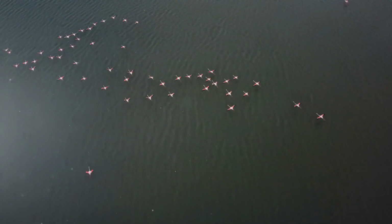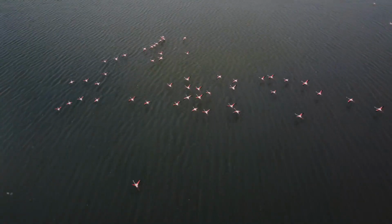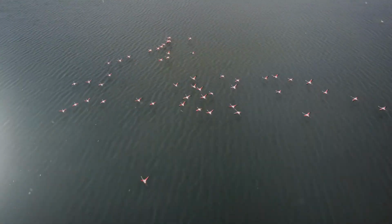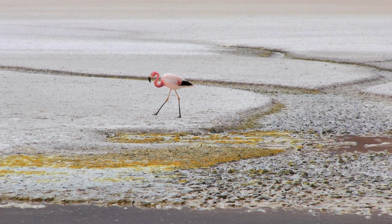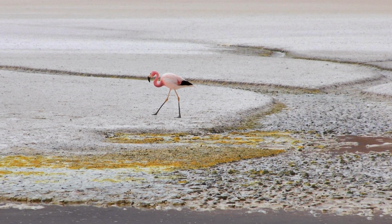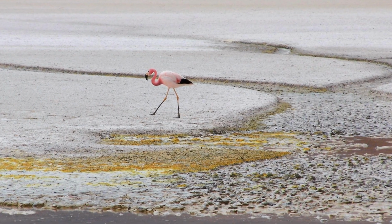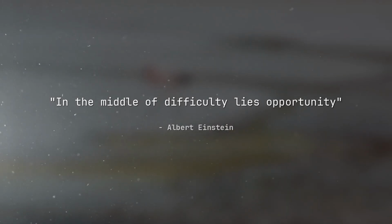The flamingos chose this place precisely because it is so hostile. The danger is their defense system. The extreme alkalinity and scorching temperatures keep almost all predators away. No mammal wants to walk across those burning salt crusts. No bird of prey wants to fly over that reflective, disorienting surface. The flamingos essentially use a chemical weapon as a security fence. In the middle of difficulty lies opportunity.